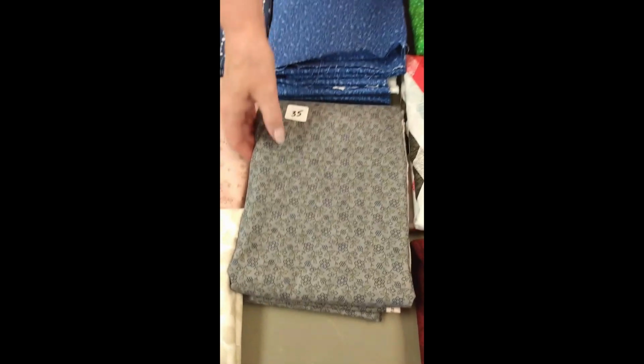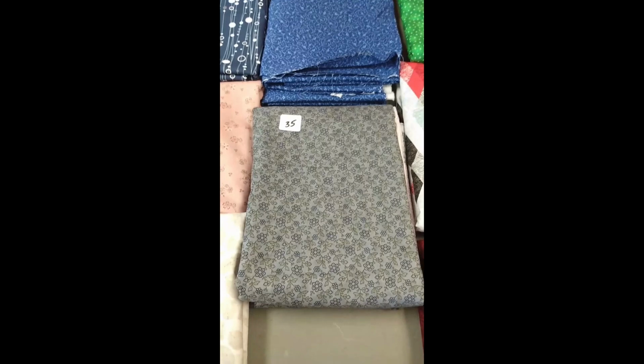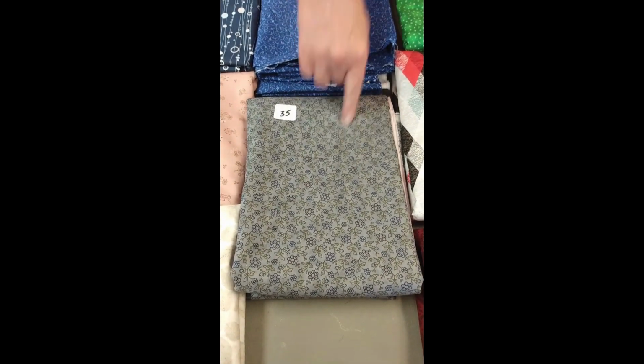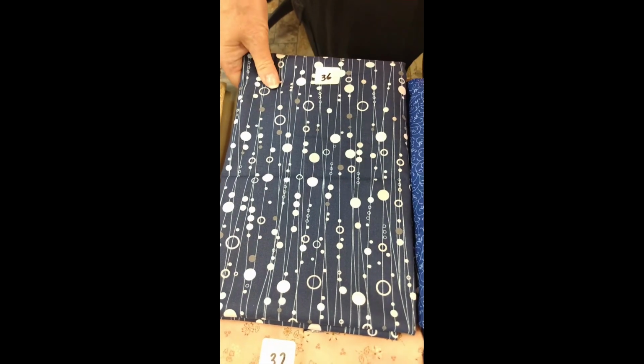Number 35 is Moda Hawthorne Ridge. Last part of the Hawthorne Ridge we have. 3 3/8 yards at $10.99. That is a grayish blue, and then it has blue flowers and green leaves on it. Very pretty.